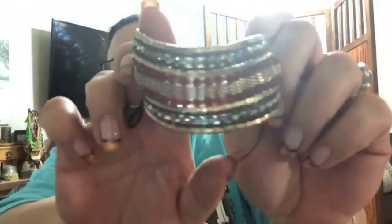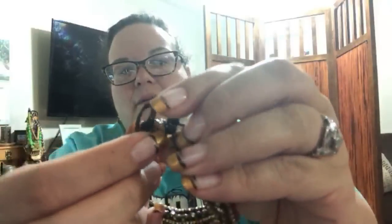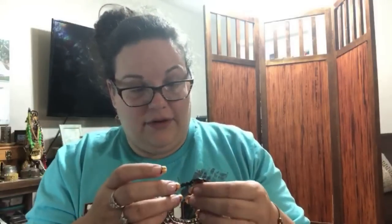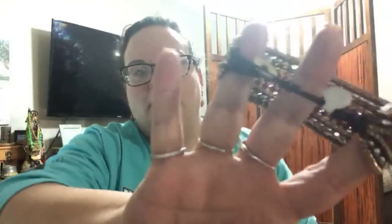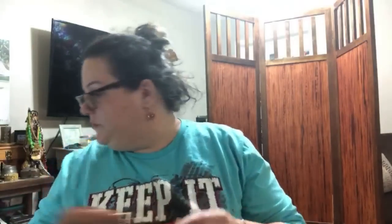There were some earrings in here that looked interesting. That's why I chose to get this one as well. Oh, that's pretty. This kind of has that Moroccan sort of design, and it has the button clasp on it. Don't see any markings on anything yet. It's leather or faux leather. Beaded. That's cute for costume jewelry.